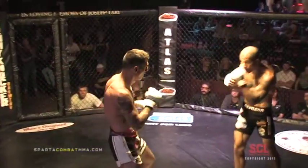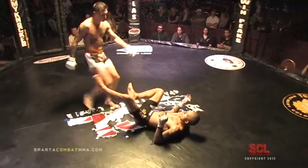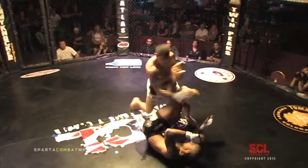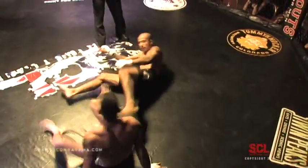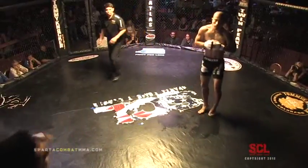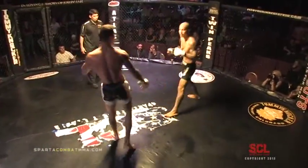And a little bit of separation. Let's see what these guys offer up from the outside. Cano slips. Navaro, let's see what he tries to do to take advantage here. Goes for the pass, but Cano wraps up a heel. Nice job by the Cheyenne Brazilian Jiu-Jitsu fighter, and Navaro, wise to it, extricates his leg from the lock.